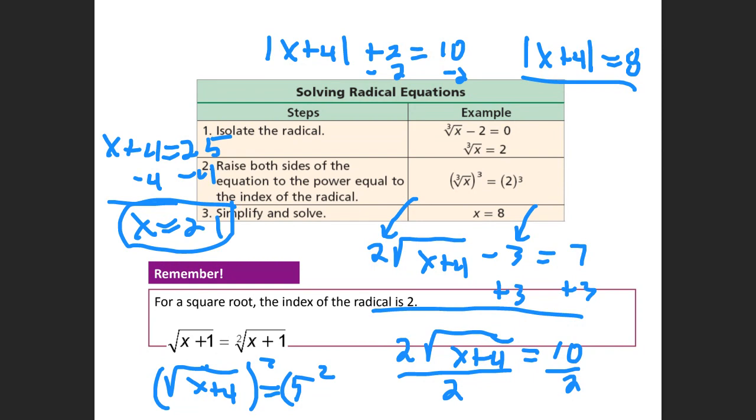Now, are they always going to be square roots? No. Sometimes you might get something like this, the third root of x plus 2. How do you think you get rid of the third root? You would cube both sides, right? Absolutely. Very good. Okay, so those are our rules.